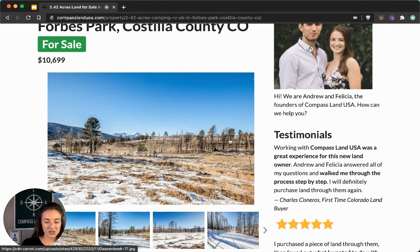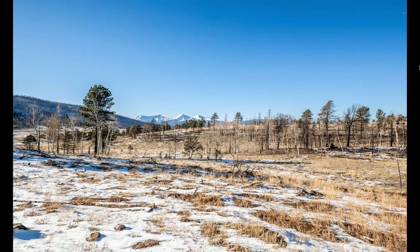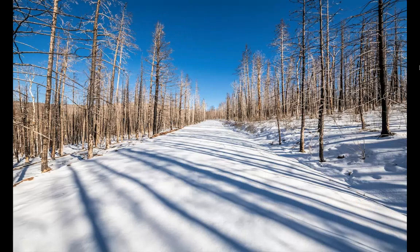So coming onto the website here, you can see pictures of the actual property. So let's click to zoom in. Okay, and here we have pictures of the actual property. And I personally love this area, especially in the winter. I am a huge sucker for snow. I love it.